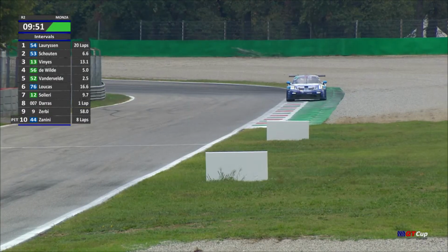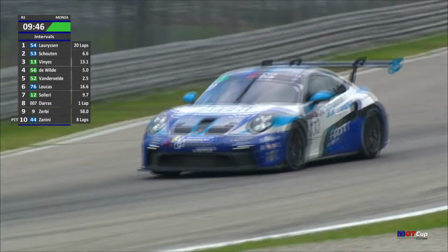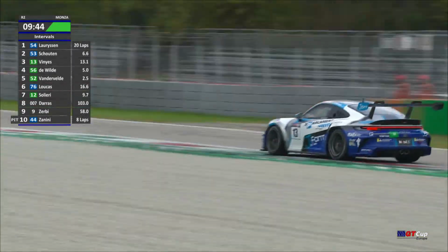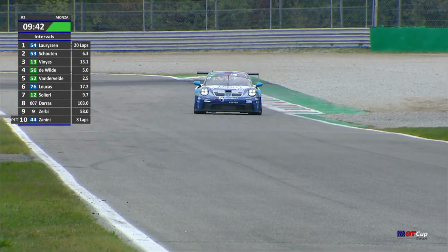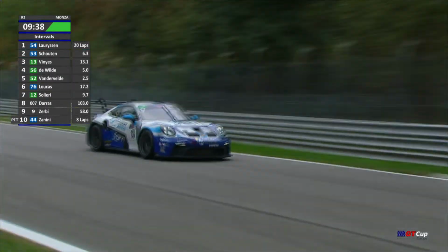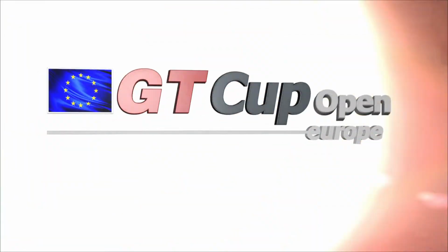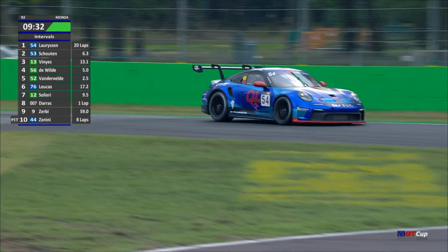It's going to get spicy towards the end. Certainly will, but I cannot see anybody passing Jan Larison. Almost, we can call him the champion-elect. The gap is down to 6.3 seconds, though. So another half a second by Dirk Schouten, who led most of the race yesterday in the rain, catching Jan Larison.